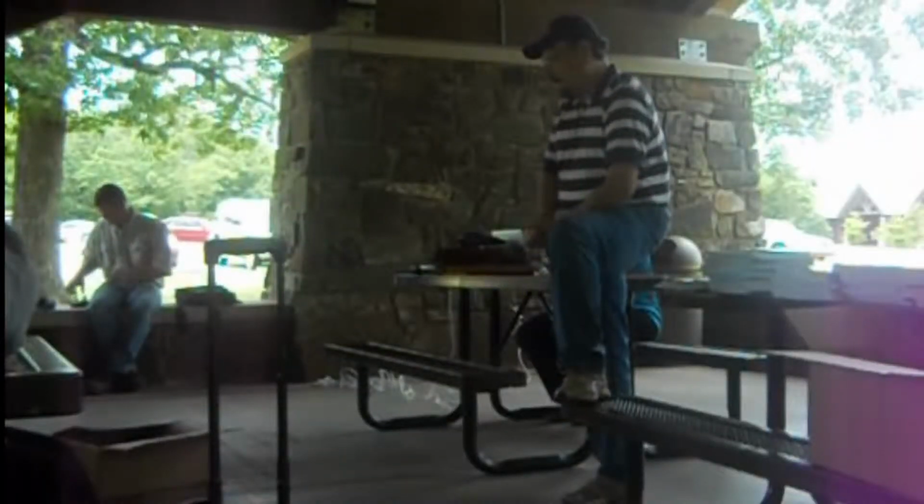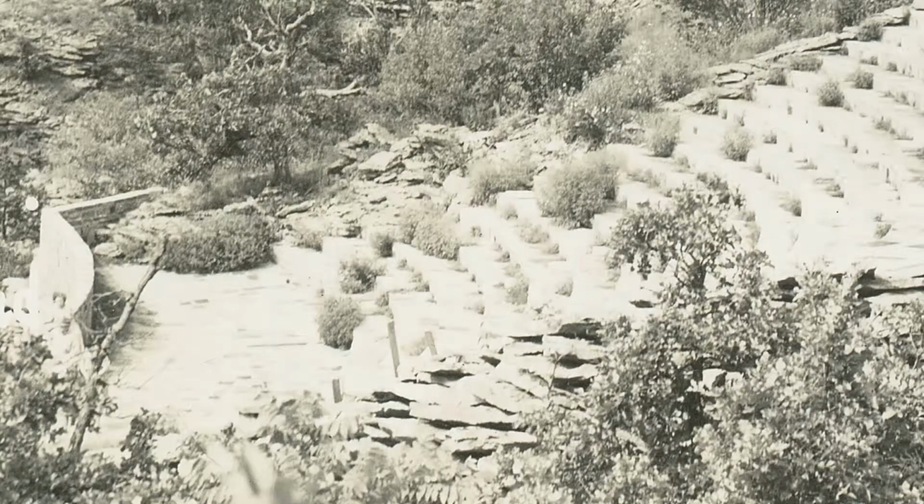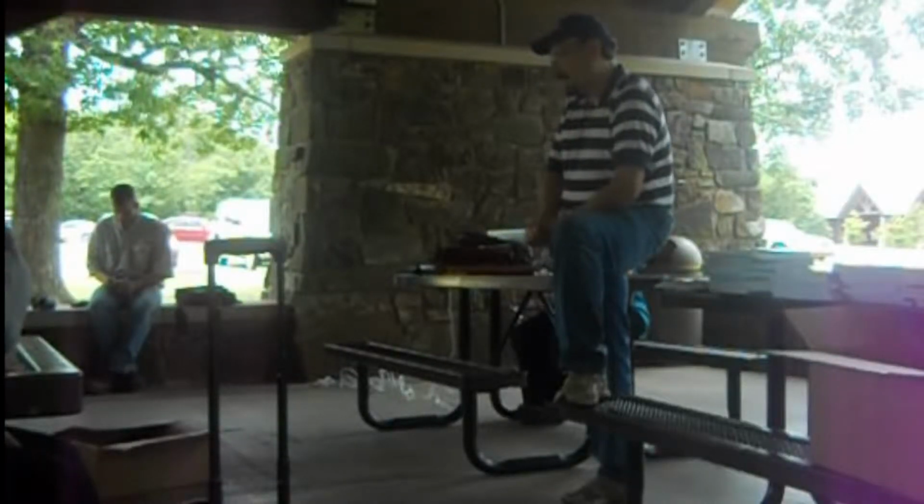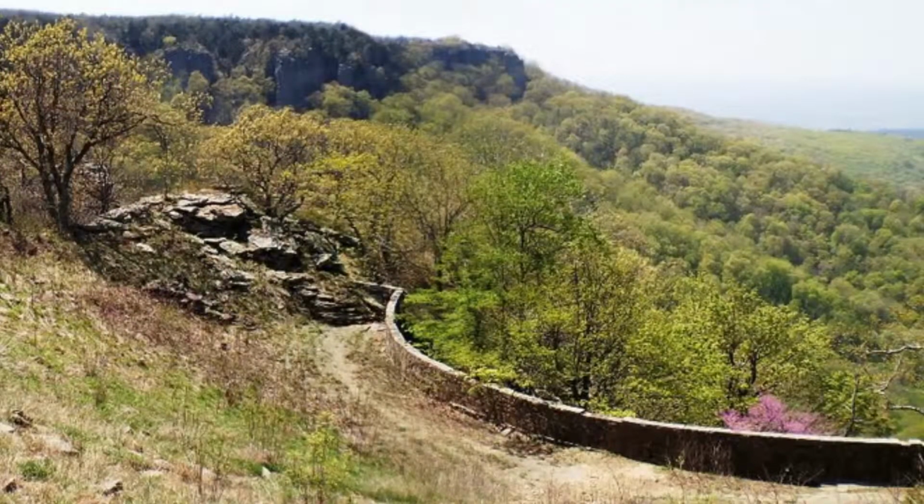They have the old amphitheater. When the hotels were operating, they had a theater up here, and they'd have traveling groups come through to do Shakespearean plays, and they did those right out on the edge of the bluff.